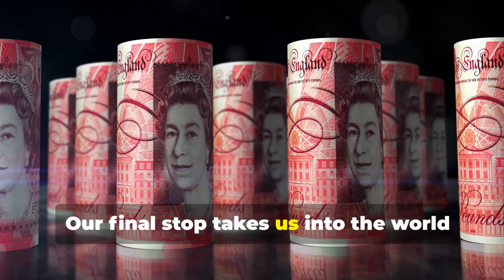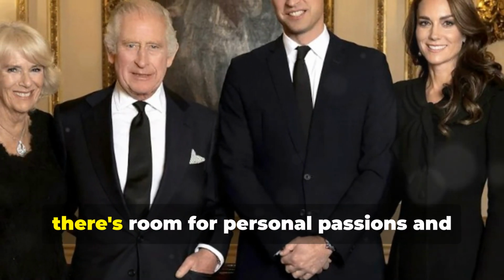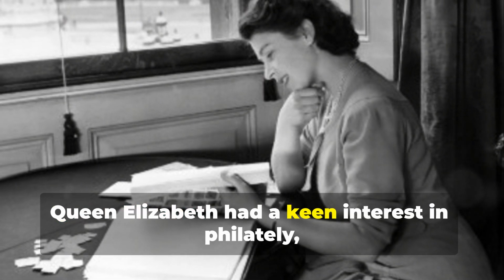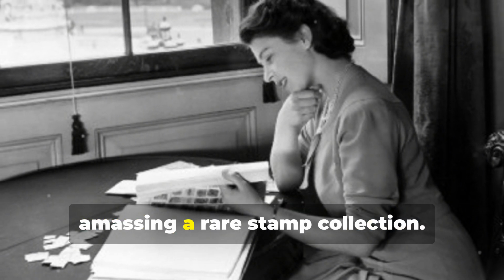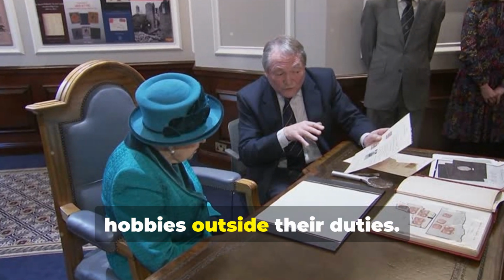Our final stop takes us into the world of personal wealth and investments. Even within royal finances, there's room for personal passions and private endeavors. Queen Elizabeth had a keen interest in philately, amassing a rare stamp collection. It's a reminder that even monarchs have hobbies outside their duties.